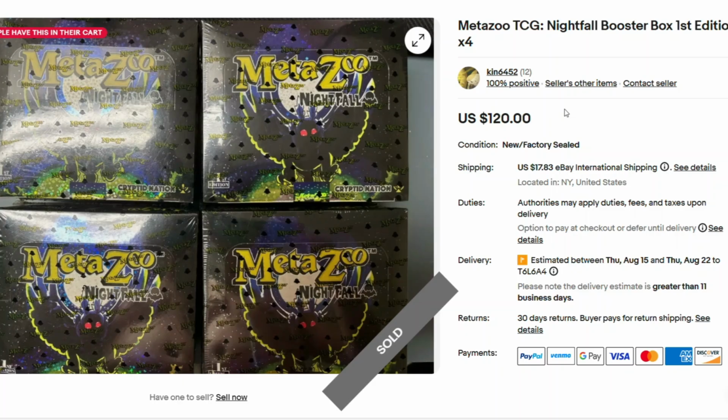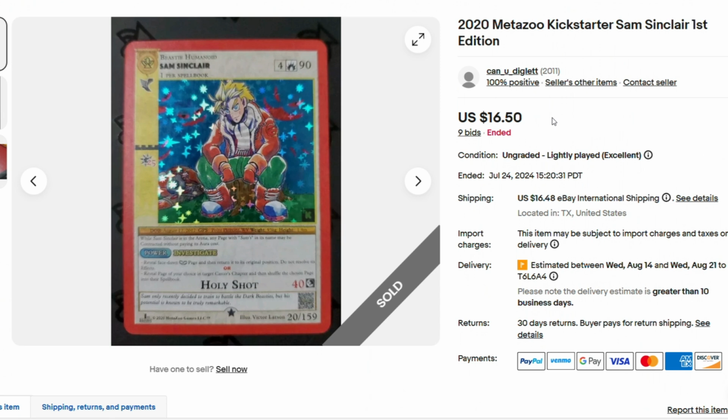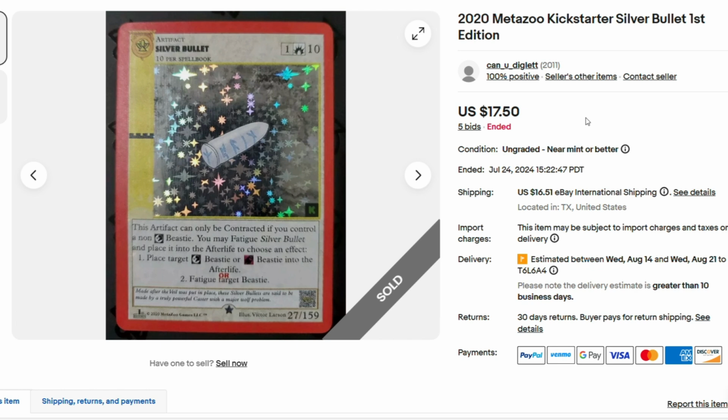Here's an absolute steal of a deal in the future anyways. 4 Nightfall booster boxes, $120. Psh, steal of a deal. Here's a card you don't see often. It's just the first edition Alpha Iceman. I believe that's from one of the theme decks for Crypto Nation. PSA 10 sold for $40. Here we have a Kickstarter Sam Sinclair Raw, sold for $16.50. Silver Bullet Kickstarter, $17.50 Raw.